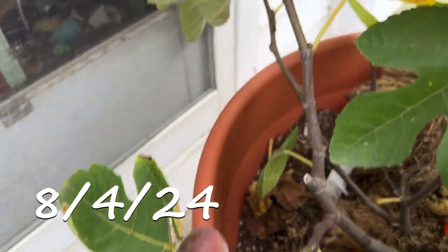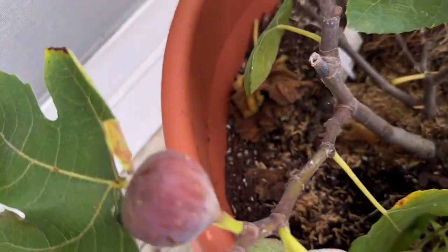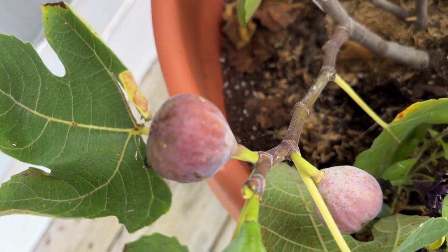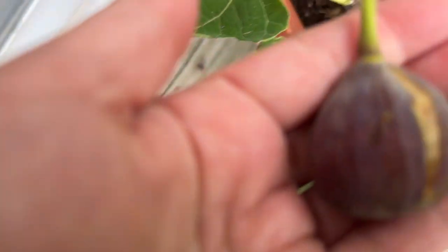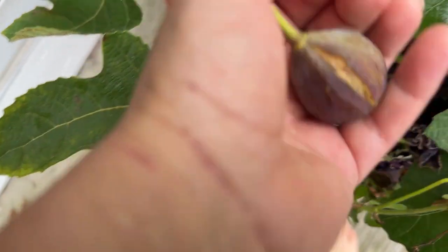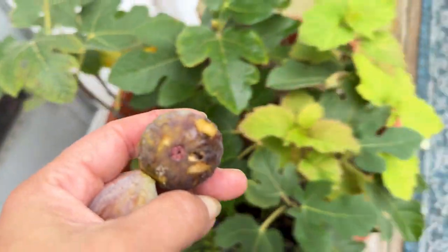Y'all, I have figs. I have three figs. Three ripe figs. OMG. Thank you. That one's so ripe, I scuffed it up. Look at that beauty. I just split it open.